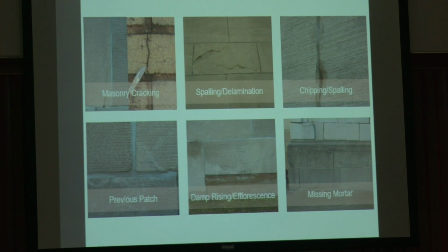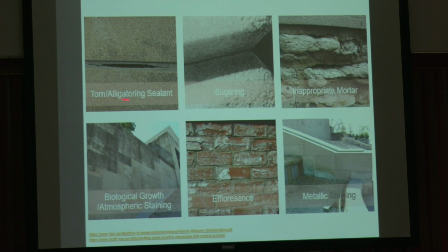Just real quick, I was going to touch on a few typical issues you'll see when you're looking at a brick or a stone building. We've got cracking, spalling or lamination, chipping. Sometimes this happens when your mortar's too hard and the stones don't have enough room to move, or it can happen if you don't have an expansion joint in the wall and the stones don't have enough room to move no matter what. Patches, previous patches, we have rising damp that comes up from the ground, missing mortar where you have open mortar joints, and sealant.